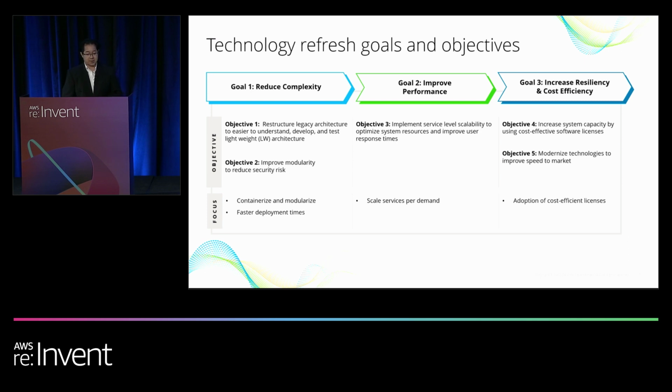The CalHERE's technology refresh has 3 key goals. First goal is to reduce complexity of the monolithic system. The objectives here are to refactor the monolithic application to a microservices-based implementation and improve the system modularity. Our second goal is to improve the overall application performance. The objective here is to optimize system resource usage while improving the end-user response time. Our final goal is to improve system resilience and cost efficiency. Our objectives here were to adopt cost-effective software licensing and accelerate the speed of feature changes that we bring to market. To do these things, we have identified specific implementation focus areas.